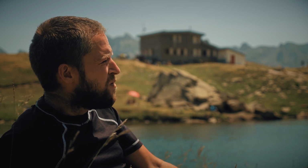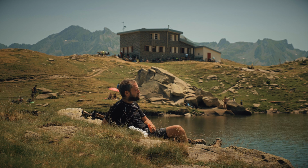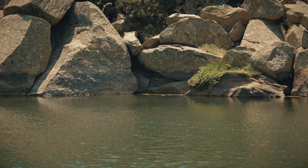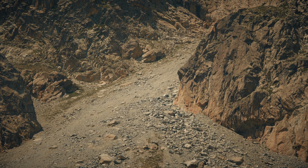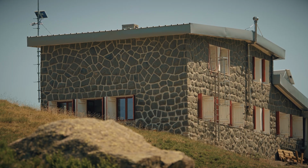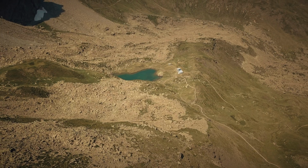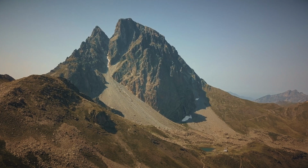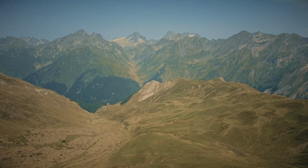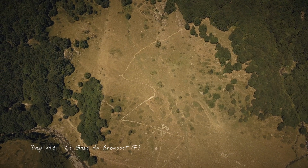Originally, I wanted to climb to the top of the Pic du Midi from here. But in the end, I changed my mind, because for me alone, the ascent might be not only dangerous, but perhaps impossible. So I stopped at this cabin just for a snack, refilled my water bottles, and continued further into the valley. I spent the night in this valley.